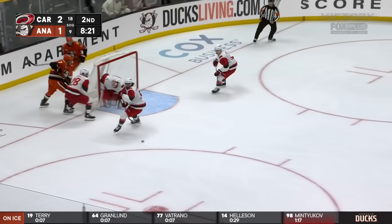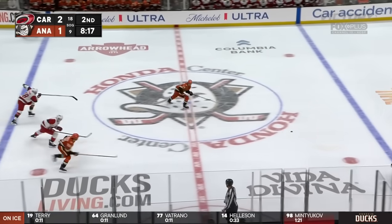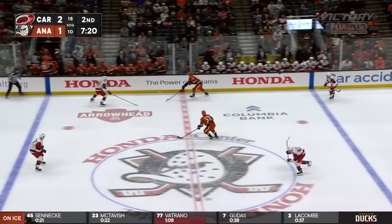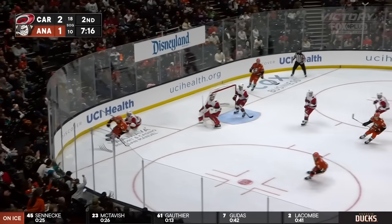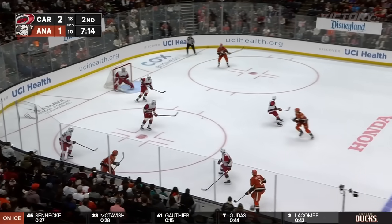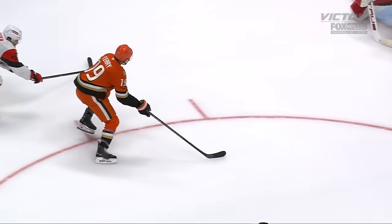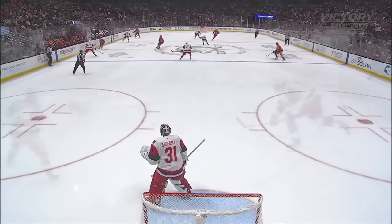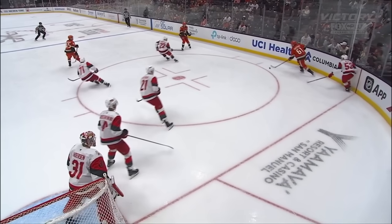Now here's a turnover, and right to the near post goes Vetrano. Terry nearly setting him up right off the ensuing faceoff. Secondary assist given to Drew Helleson. Here come the Ducks 2-on-1. Gauthier turned away by Anderson. They've been forcing turnovers with that pressure, and it has led to chances. Troy Terry tries to get it across to Vetrano. He just kind of ran out of space. And then Mason McTavish to Cutter Gauthier. That's a terrific stop by Anderson.